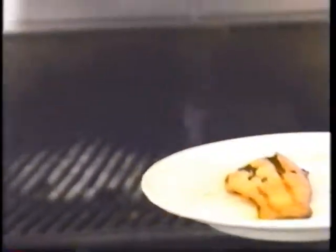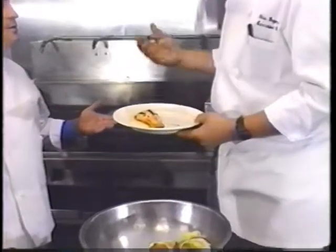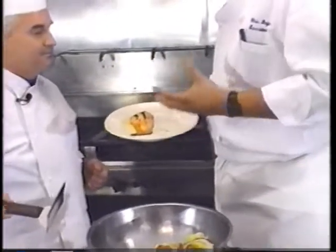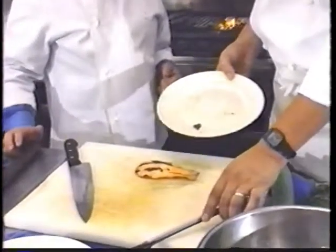Smells great too. Okay. While this one's cooking, we're going to turn the flame down a little bit so we don't overcook it. That's important because why? Well, it's just for the flavor. You don't want to overcook it, or it gets flavorless. There's not much moisture in the fish, and you don't want to dry out your fish. That's key.